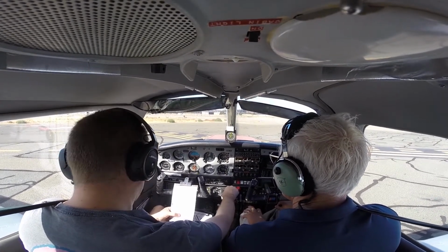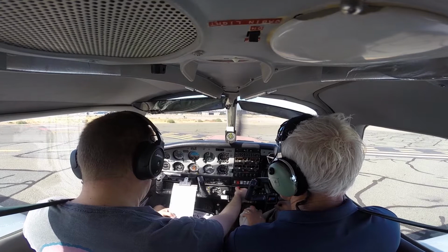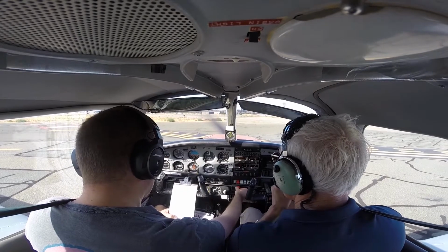And good. Cool. Okay. All right, we'll keep the fuel pump on and mixture rich because we're going to take off. Engine gauges are still good. Don't need any of that. Mixture set.